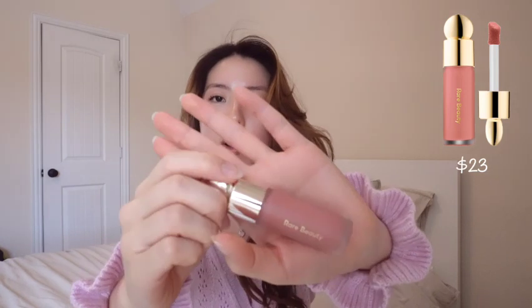Next is the Rare Beauty blush. This one's in the color Hope. It's like a more mauve-y tone. Just a couple little dots will give you all the pigment you need for your blush. I have it on right now. It might not come up that well on camera, but if I look in the mirror right here, it just makes me look very like I'm naturally kind of blushing. This is probably one of my favorite blushes ever. I'd rate this a 10 out of 10 and I'd recommend it.